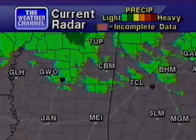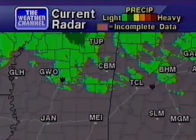The current local radar showing any precipitation in your area. Intensity is indicated by the color code at the top of the screen.